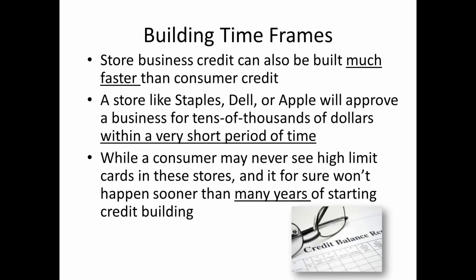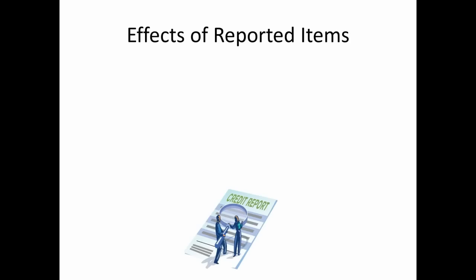You could easily get a credit card with Apple on the consumer side, get a credit card with Apple on the business side, and you would see the massive difference between the two. It's so much faster to get approved for higher limit credit cards in the business world than it ever will be in the consumer world.